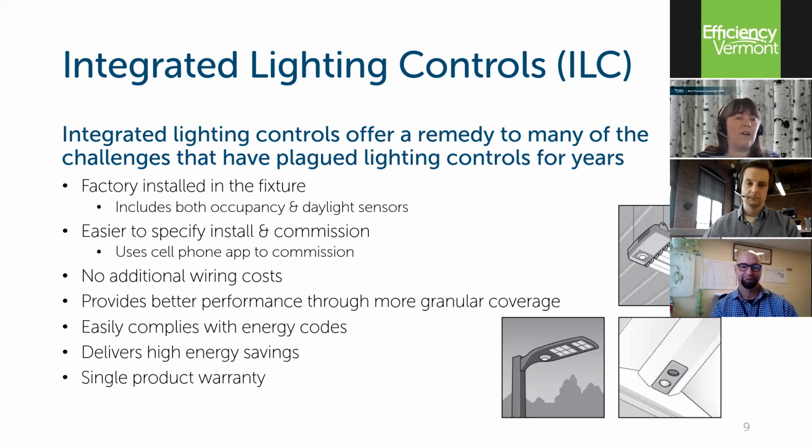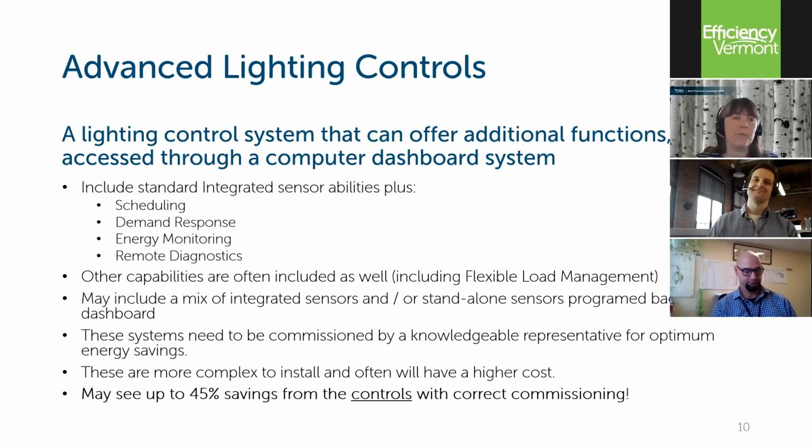These are working well with energy codes, and that's going to be another big thing that we're going to want to think about with how the energy codes are going. So you can get higher energy savings. Again, you can still do high-end trim, you can do your daylighting, your occupancy sensors, all these other real easy ways to adjust things. And it is a single product warranty. So there's no more having to remember, I have light fixture ABC and sensor XYZ. Who do I go to if there's an issue?